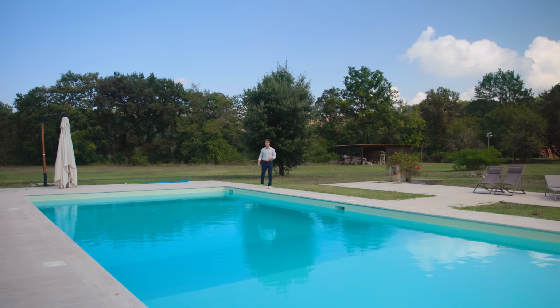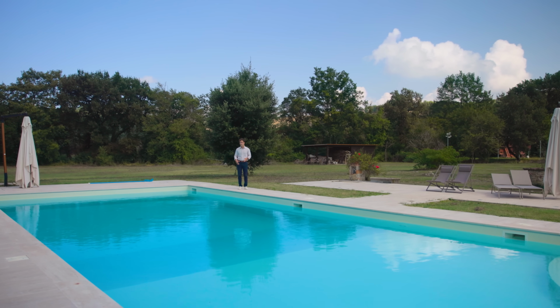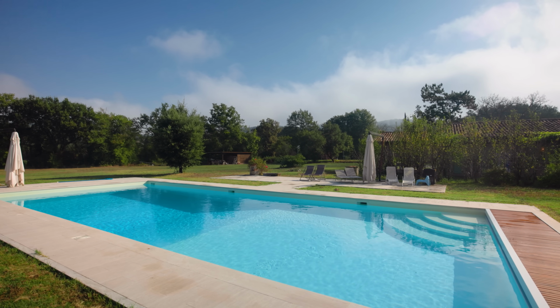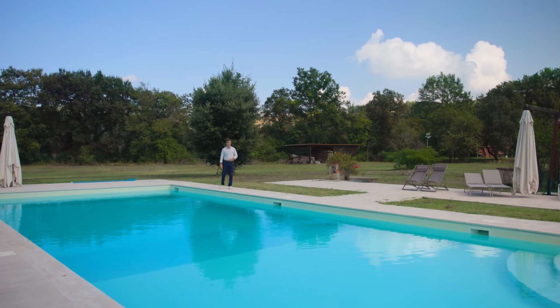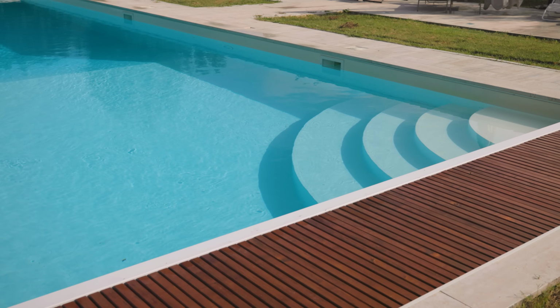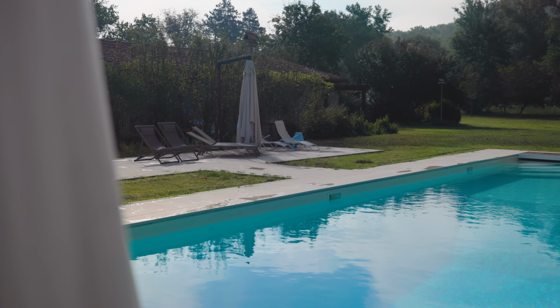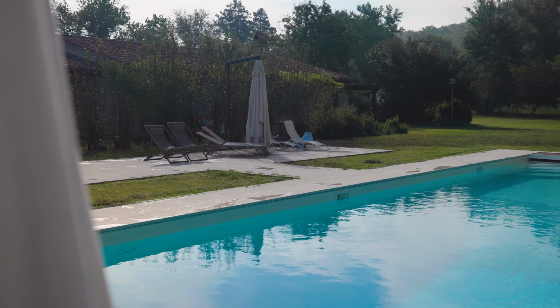It is now time to speak about the stunning 14 by 6 meters swimming pool. It is recently made and in beautiful shape. All around we find a stunning travertino marble sunbathing area with a larger sunbathing spot on that side. There is outdoor lighting and an outdoor shower.